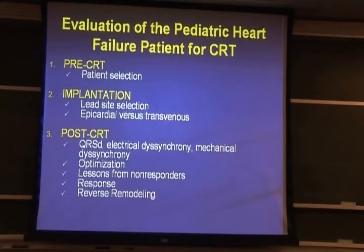So when we talk about the evaluation of a pediatric heart failure patient for cardiac resynchronization therapy, just in general, let's take ECGI out of the picture for a second. I think of it in three parts. The pre-implant, or the patient selection. Who's going to respond to CRT? This is a procedure that is not without risk, especially if you have to put an epicardial lead. It's an anesthesia, it's an operation, it's a thoracotomy. The adult data shows that 20% of patients are non-responders. In pediatrics, it's up to 30% patients are non-responders. So we're clearly not selecting patients correctly. That criteria that I showed you a slide ago just isn't working for the kids.